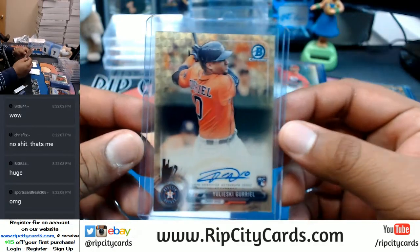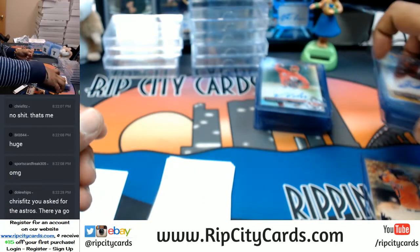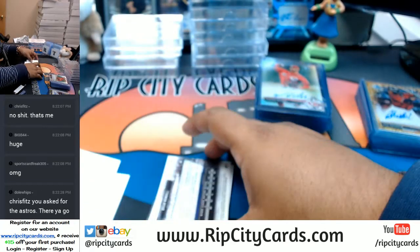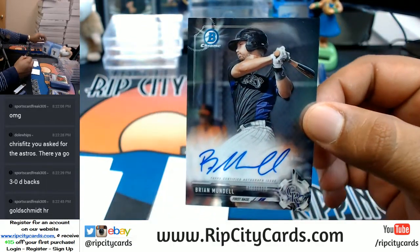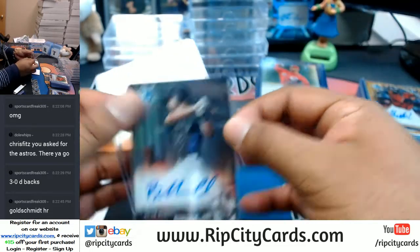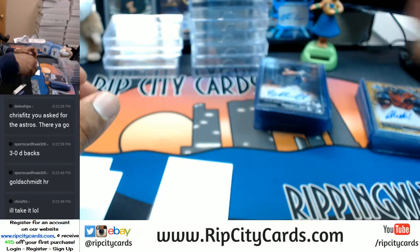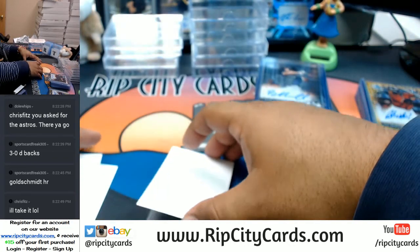Chris Fitz, I don't ever want to hear nothing out your mouth. I told you, I hit for everybody. It's 3-0 D-backs already? For the Rockies, Brian Mundell. Of course you'll take it, Chris Fitz. Of course you will. You're welcome. By the way, Sports Cards Freak, I appreciate the update, but I'm kind of watching it now.